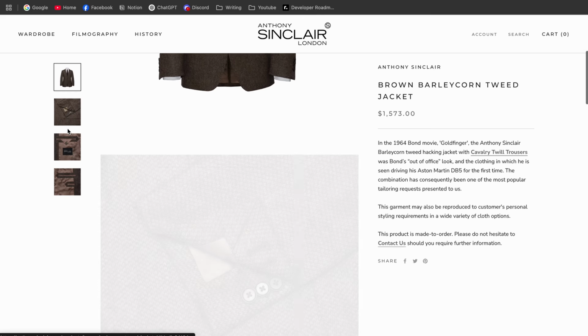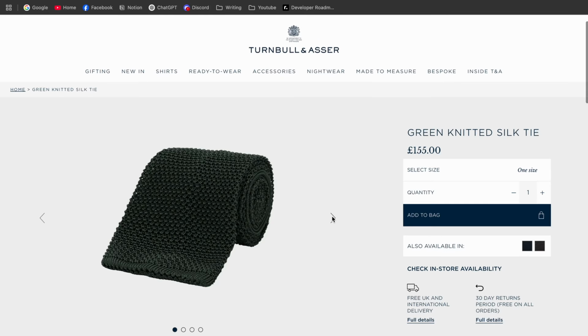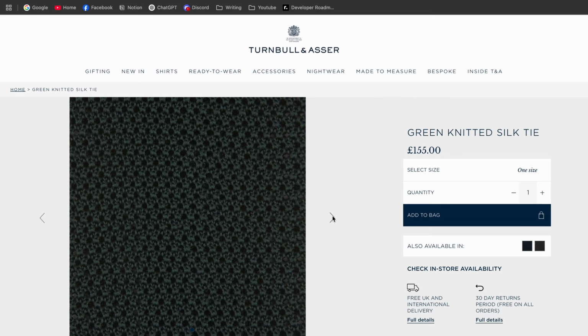He wears a tweed jacket by Anthony Sinclair, mid to light brown creased trousers, a white shirt with a slight grey stripe, and also a light brown knit tie by Turnbull and Asser. This is perfect for going to an old money country club or for a walk or drive throughout the countryside. So, what can be improved?